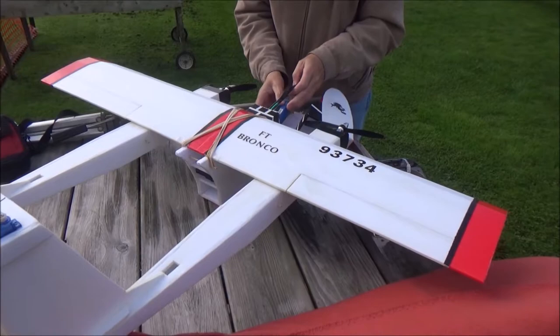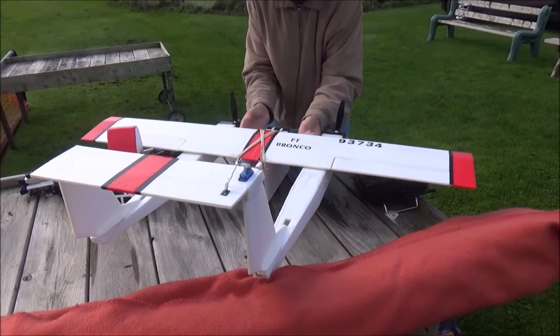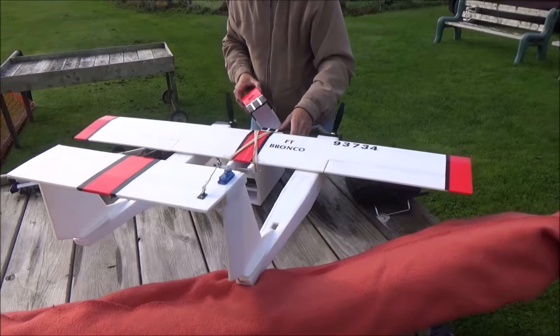Perfectly synchronized. Yeah, there is. There's a little tune before it takes off. Yeah. Balance points. It's straight enough to fly, but just try it with the nose on.